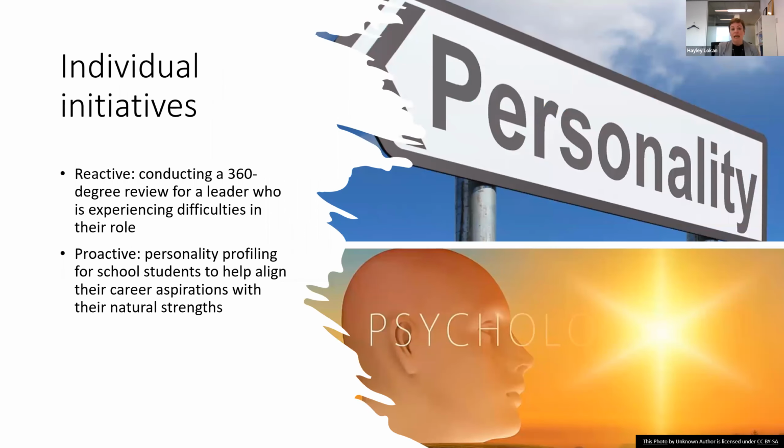At an individual level, an example of a more reactive piece of work might be to work with a business to conduct a 360-degree review. Now, a 360-degree review is essentially a feedback mechanism where a leader would get feedback from their direct reports, from their peers, from their line manager, and they would also provide a self-assessment, or their own feedback as well. Now, this could be triggered perhaps by a leader who isn't performing at the level they need to, or perhaps there's been anecdotal feedback that the team isn't responding to this person's leadership style. So that might then trigger the need for a 360-degree review process where that person could receive some reliable and valid feedback from a range of different sources.